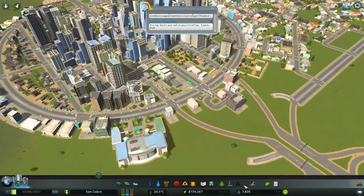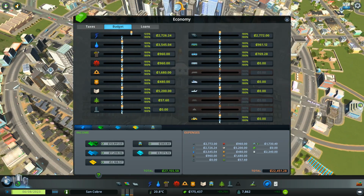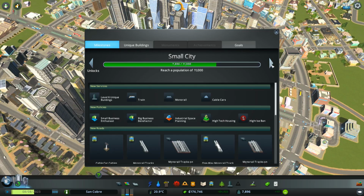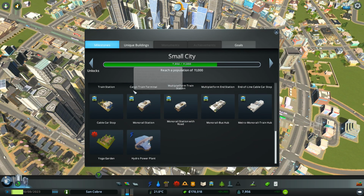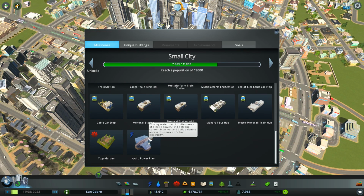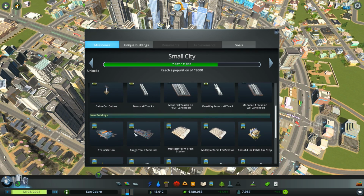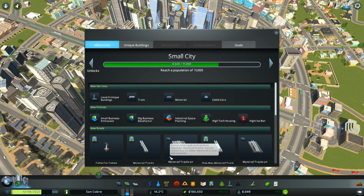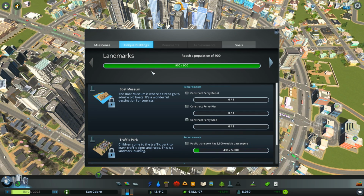Our population is growing still. We're almost at 8,000. What do we unlock at the next milestone here? We become a small city at that point. And do we unlock anything in terms of power generation? We unlock the hydro power plant. Again, still not really that into these, because every time I try and mess with water, the city just floods. We do unlock high-tech housing, which I always like. I feel like it makes the buildings look quite cool.